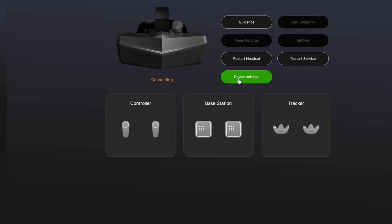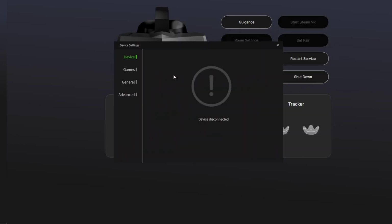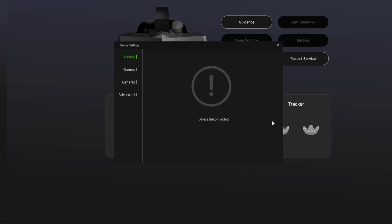Most of the speed bumps that I ran into setting up this headset were just me being inexperienced with VR as a whole, and once I figured out where everything needed to be, everything should have been ready, but I had one major issue with the headset. For whatever reason, every time I tried to put the headset into 120 Hz mode, it would just disconnect and keep trying to reconnect but then disconnect again over and over as a loop.